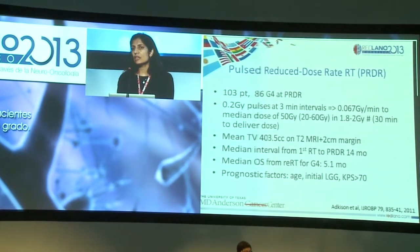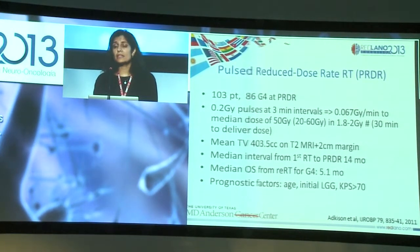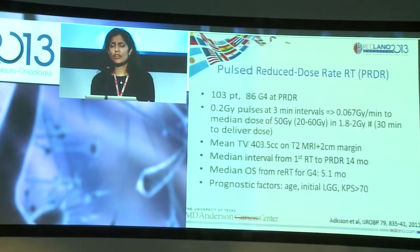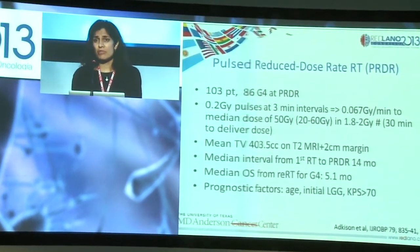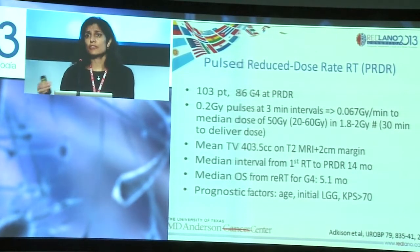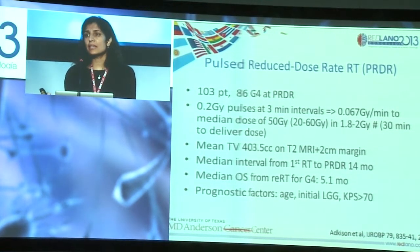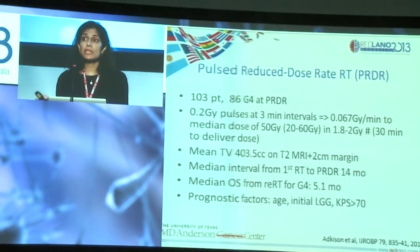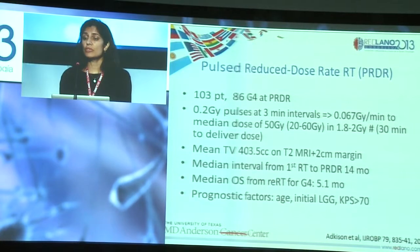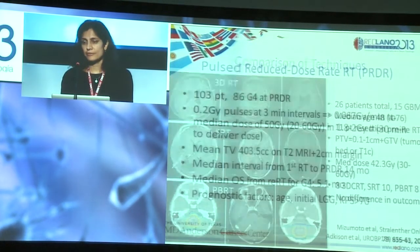However, they did take larger tumor recurrence volumes, and they were giving a larger volume in general. So their tumor volume was 403 cc's compared to the 12 or the 20 that I spoke about before. Their margin was 2 centimeters beyond the T2. So they were really going back and repeating the same types of volumes. But the approach is interesting. I'm not sure what to make of it.